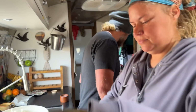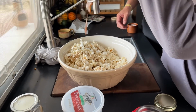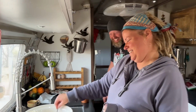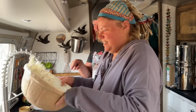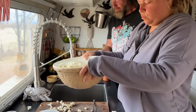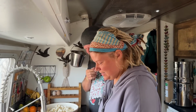Ocho wants more popcorn. Okay. Ready? Hi, buddy. Okay. Oh, sorry. Or you can just... I want that piece right there. Give me that piece. Oh, crap. Dang it. That doesn't usually happen. Hold on. That has never happened.